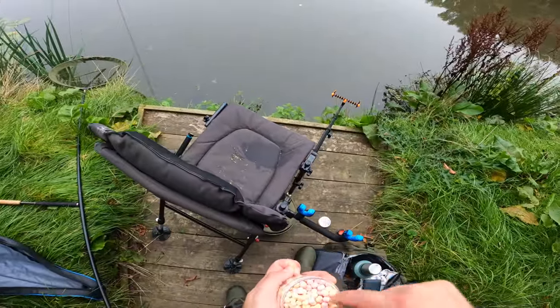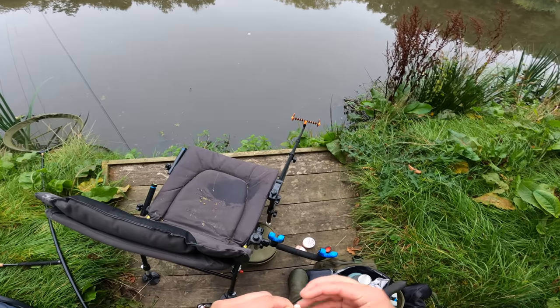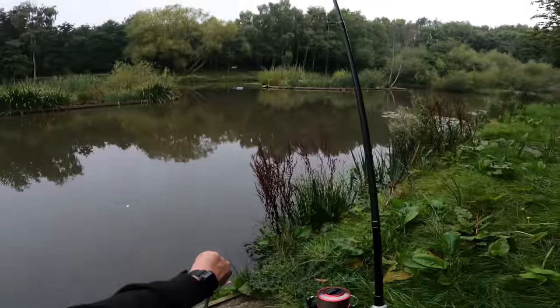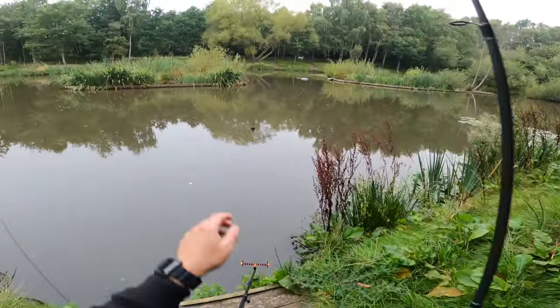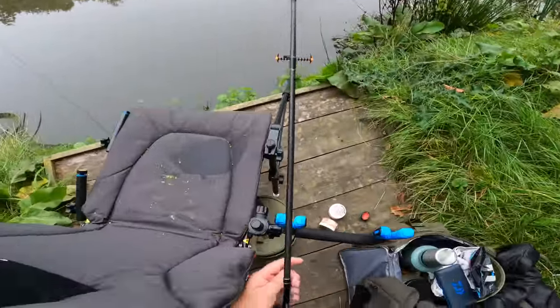And we're going to use 8 mils. So that is that rod good to go. Drag's set right. So I'll just put that back here for now and we'll do the other one.